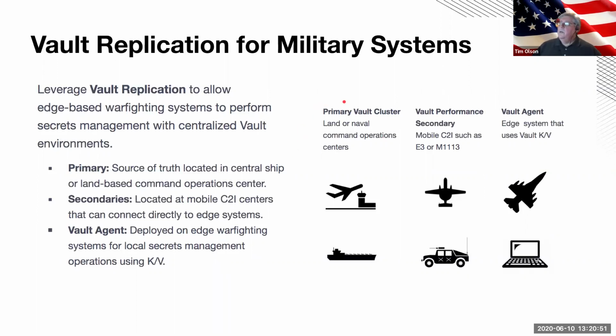The primary cluster is generally in an enterprise data center. It could be in a command base. It could be at the Pentagon. It could be on a capital ship. It could be wherever is a standard base of operation.